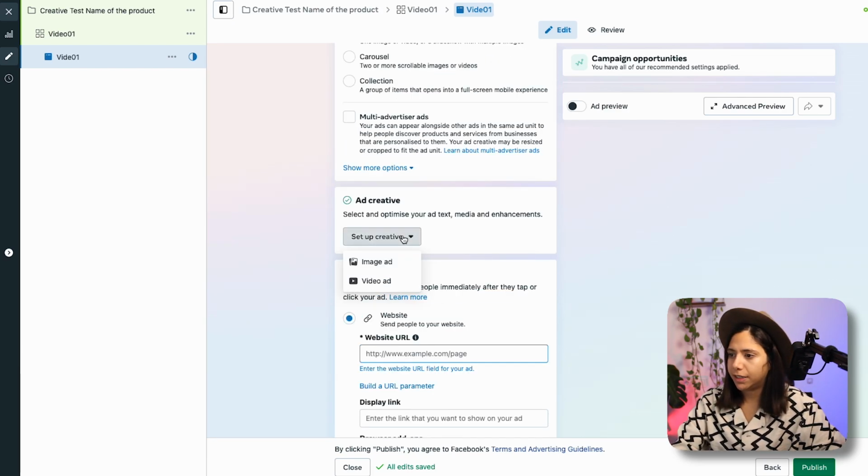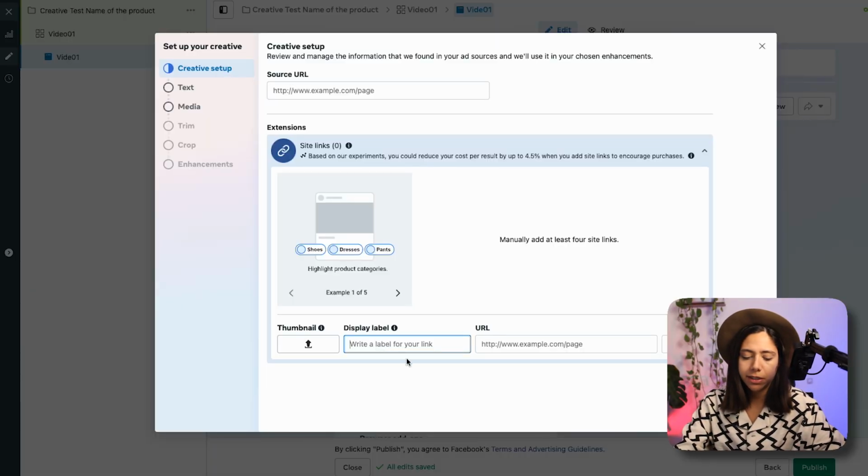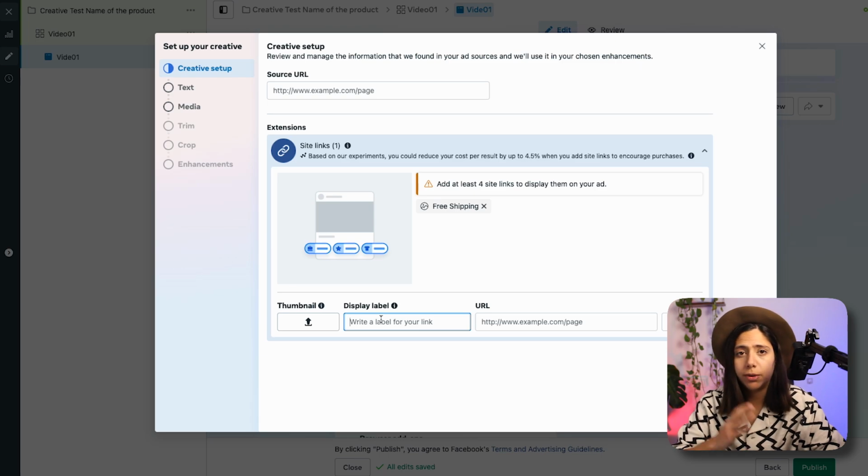So let's go ahead and set up our creative. All we have to do is press on set up creative, video ad, and then we can put something called site links. This is a new feature with Facebook but works like a charm. Over here you can put some display labels. I like to put, for example, if you have free shipping, go ahead and put that in, and put the product page link. Another one you can do is your promotion.